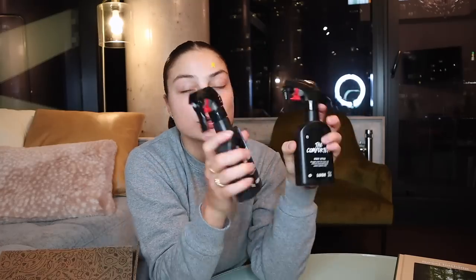First at the top, we have a body spray. Actually, there's two body sprays here. I feel like in my last Lush video, which was a shop with me, I think, I'll have that linked up above, I just fell back in love with Lush body sprays. I think they're so incredible. They come in packaging that looks kind of like a Windex spray bottle, so it looks a little shocking, but their body sprays are just so good.